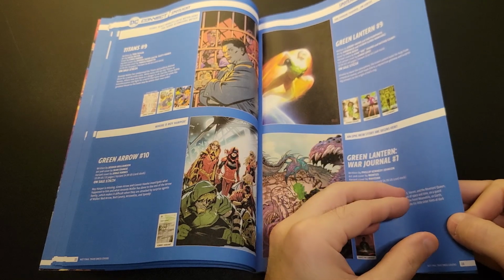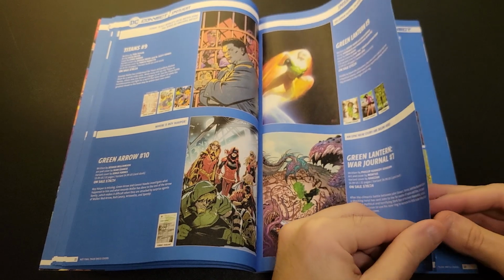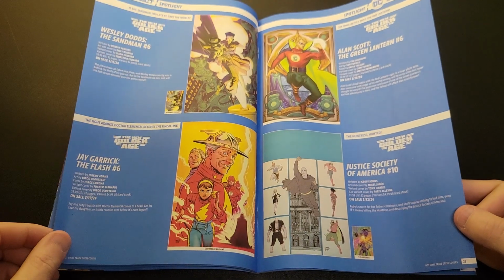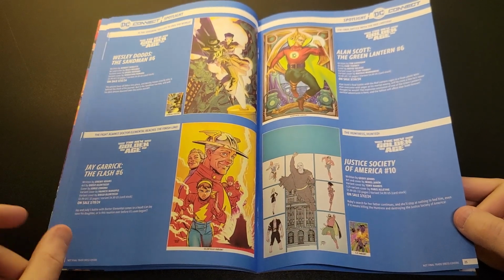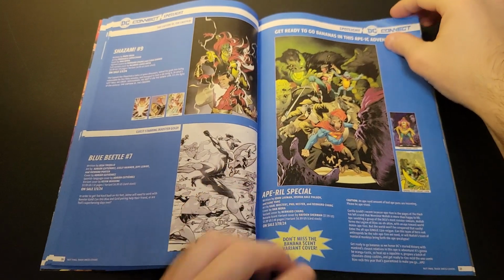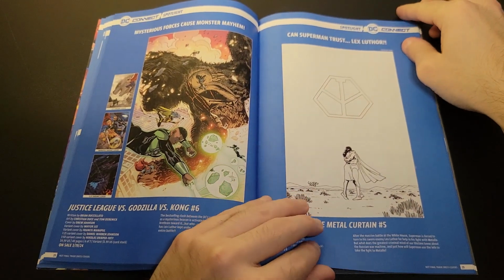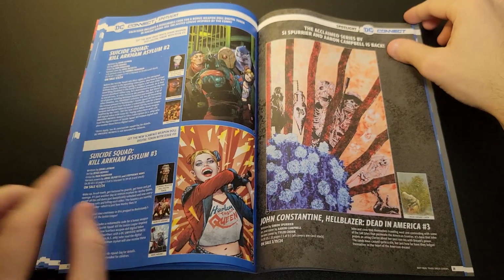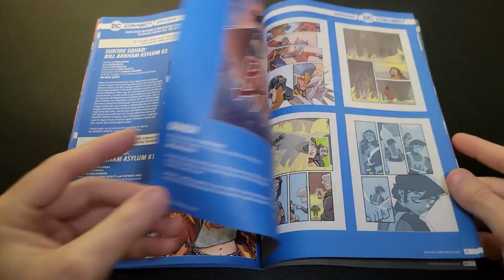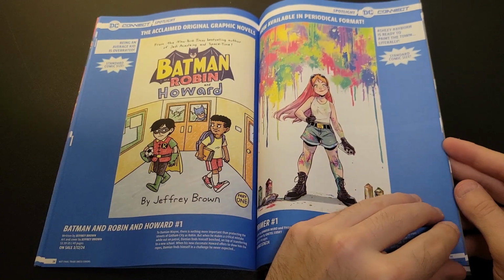Alex Garner cover up there. No, Steve Beach, nice. That glow that's on there is typically something Alex will do. We get some ape stuff going on here. Justice League versus King Kong. Lots of little random books like that. Are any of you guys reading that is the question.